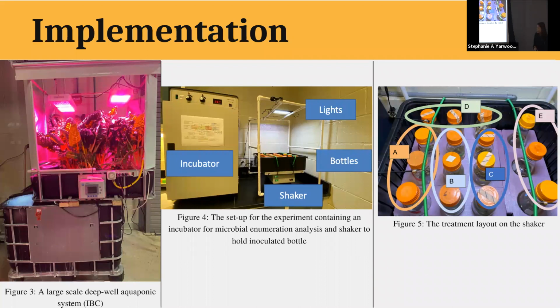So at the very left, figure 3 is the mature aquaponic system that we used. We in the lab call it the IBC system just in general. So if you do see IBC in the graphs later on, I'm just referring to the aquaponic effluent that is taken from this system. Figure 4 shows the setup for the preliminary bench scale study. On the left, the incubator is used for the microbial enumeration analysis. And the setup on the right has the shaker as well as a container that's holding the bottles that have the different mixtures of effluent in it. And then figure 5 shows a configuration for all the treatment groups and control groups.